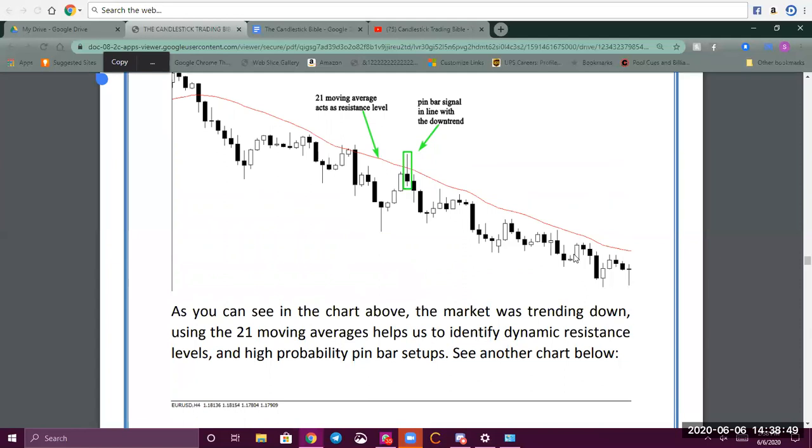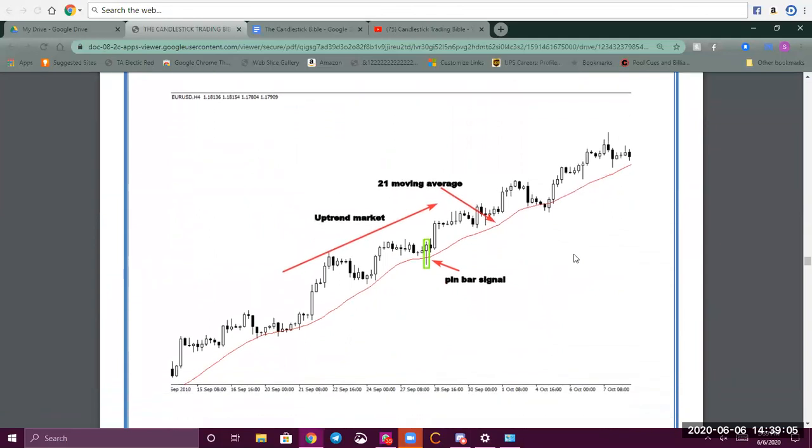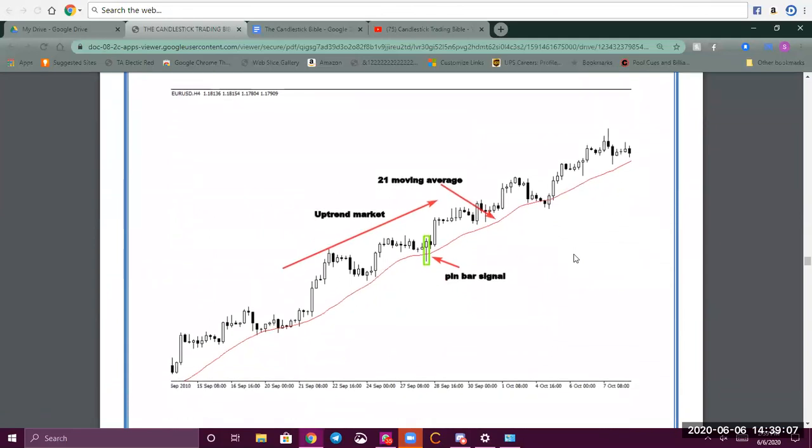Again, the method never changes. This is what I mean by the method. You're looking at market structure. Then the indicators get added on. You want to find the direction of the market, and then you start adding all these coloring things into it. Uptrend market, pin bar signal, retracement on 21 average, out of here.